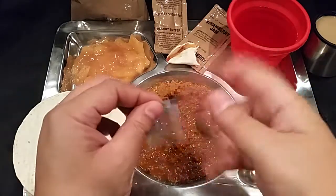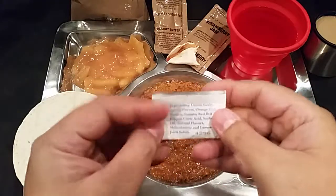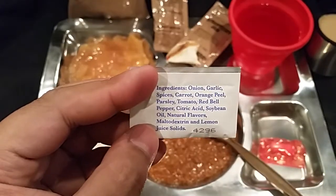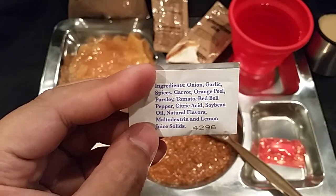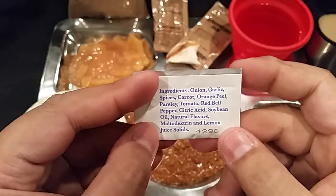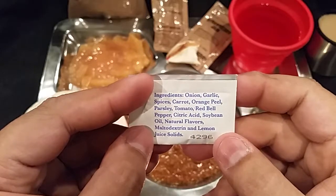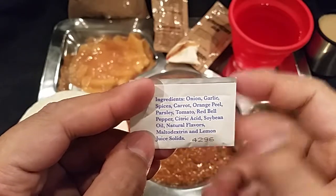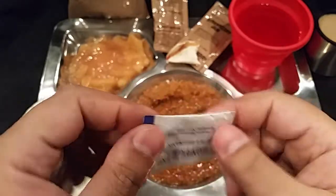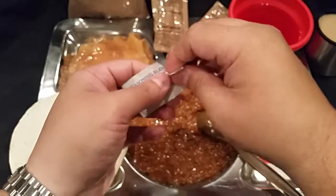Let's go ahead and check out our seasoning blend here. And here's the list of the ingredients that's in the spice blend. It's onion, garlic, spices, carrot, orange peel, parsley, tomato, red bell pepper, lemon juice solids and all that. So, salt-free seasoning blend. Let's go ahead and put that on here.